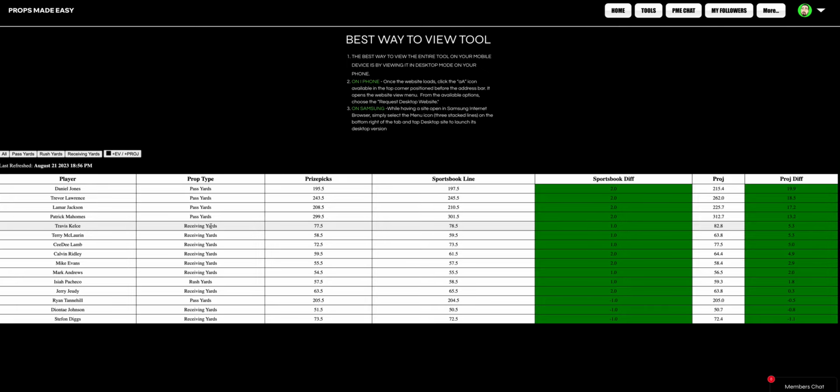making him the highest projection differential when it comes to receiving yards out of any receiver on this first day. Actually, he's tied with Terry McLaurin at 5.3. Both of them are at 5.3 projection differentials. Both are the top options.